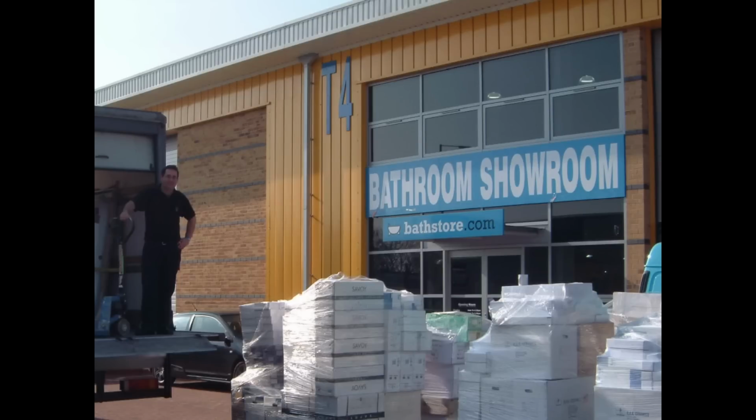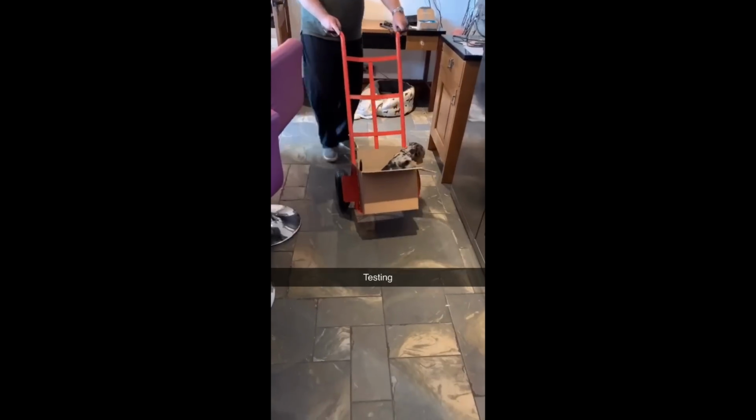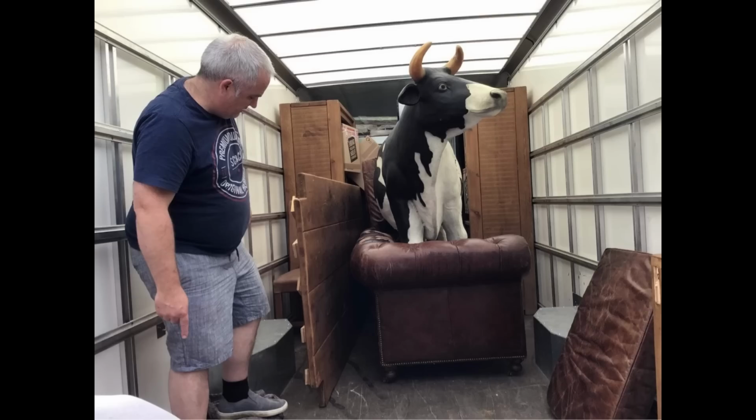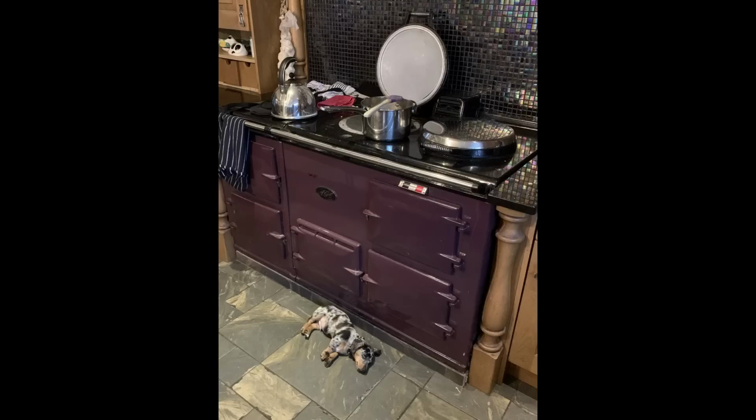So we said goodbye to our jobs. We sold our Wiltshire farmhouse. We packed up our things and made the move to France. In early 2021, I went back to the UK to finalise our house sale and pick up my Aga.